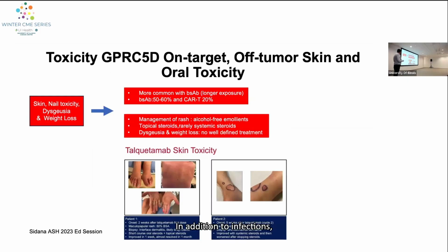In addition to infections, GPRC5D bispecifics develop what's called on-target, off-tumor toxicity, mostly because GPRC5D is present in the oral mucosa, so they can cause skin rash, nail toxicity, dysgeusia, and weight loss. It develops in 50 to 60% of the patients who receive this treatment.